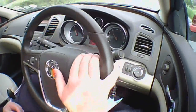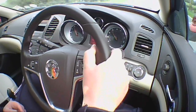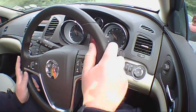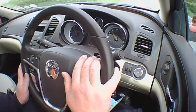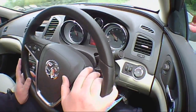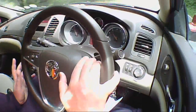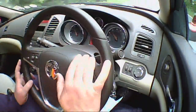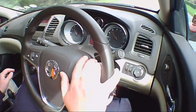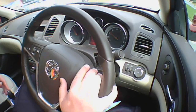The steering, not quite as light as I expected. It feels a lot more certain, and it's a lot more agile as well. It's actually quite responsive. You do feel quite in control of the vehicle rather than at the effect of the front wheel drive. In fact, it's very lovely to drive, very comfortable, very relaxing.